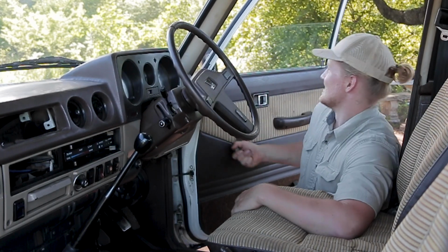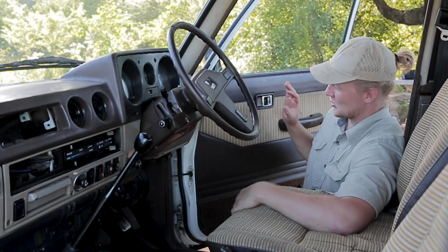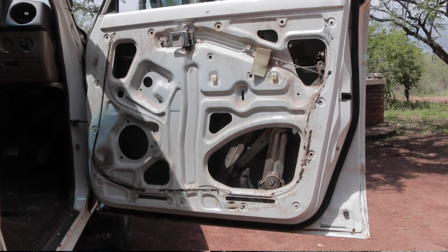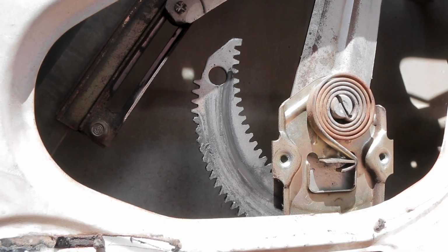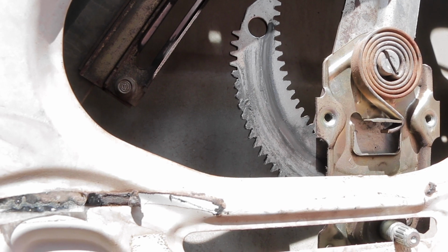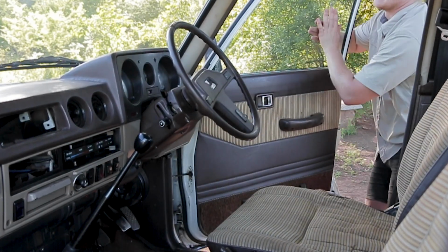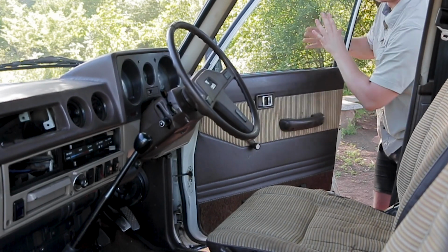So that's about as high as it'll go. And I open up the door panel and there's a ratchet mechanism which drives up the window, and the top teeth are just completely worn. So I'll have to get a new one. For now, I'll have to be just doing it manually.